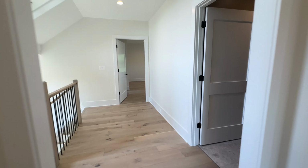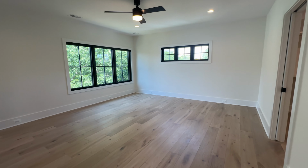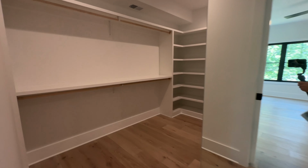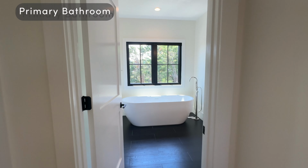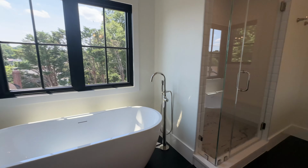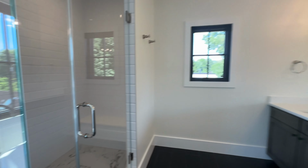And now we're gonna go to the owner's suite. This suite is pretty big. And if you go here and to the left, you have part of the walk-in closet. And then to the right, the other part of the walk-in closet. And then you have an awesome bathtub under the window, plenty of light. Then you have his and hers sink. And it's rather large.